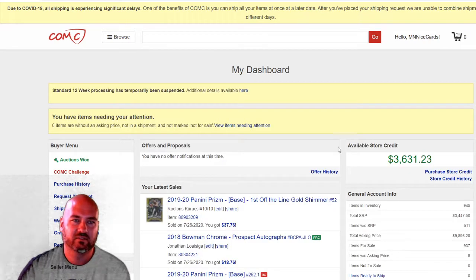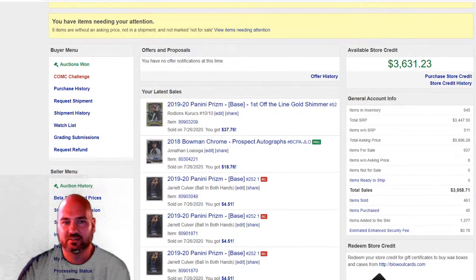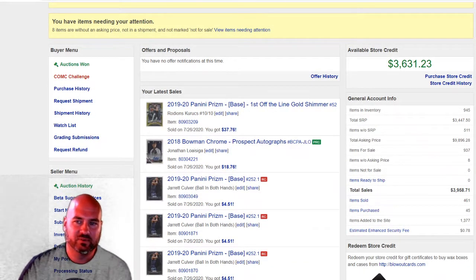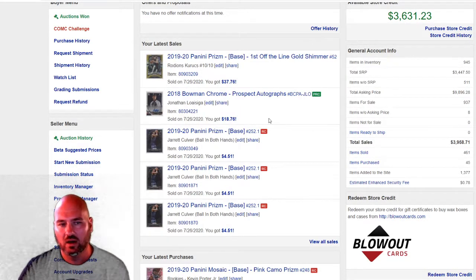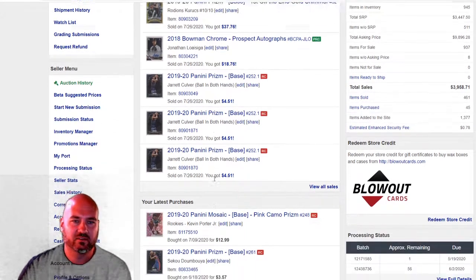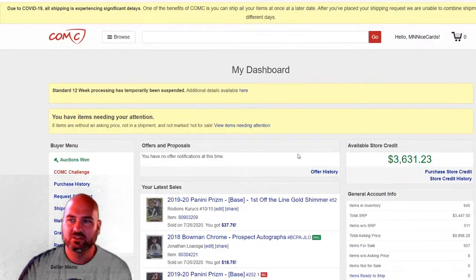I think overall, COMC is a very positive experience for me. Just a little surprising on all of the fees. Everything you do has a fee. So as long as you're aware of that when you go in, you'll be just fine.